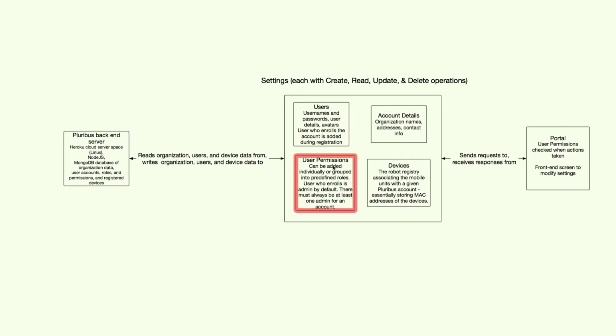Associated is the user permissions, and that can be either very granular, or in theory there could be user roles that would have preset sets of granular permissions. The device registry and the account details, the organization for whom the account is registered, and so on. So this is what we'd like to build for Coding for Good Week. I think it's time boxed to the point where significant progress could be made within 1 week. And there's an associated piece which would be the front end for setting the permissions. So it's not all web services and back end. There's going to be a front end component to it as well.